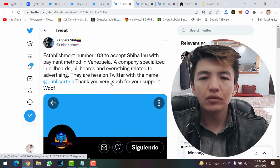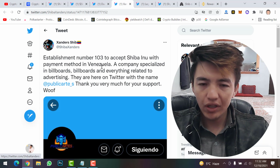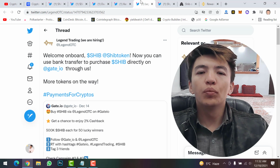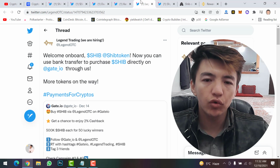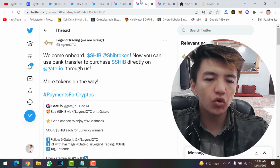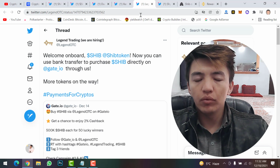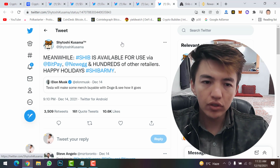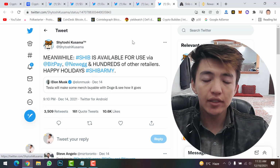Here now Shiba Inu coin is going to accept it as a payment in Venezuela. This is a company specialized in billboards. Welcome on board, Shib token. Now you can use bank transfer to purchase Shiba Inu coin directly on Gate.io. So if you have an account on Gate.io, you can directly buy Shiba Inu coin using your bank transfer. Meanwhile, Shiba Inu coin is available for use on BitPay, Nivik and hundreds of other retailers as a payment.